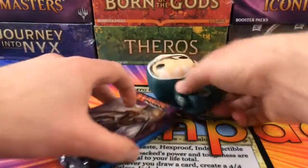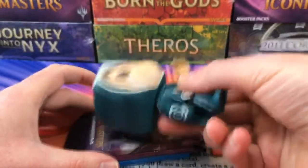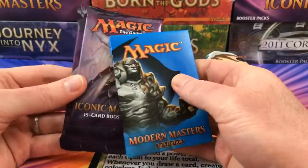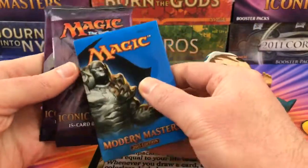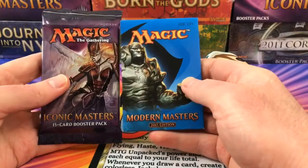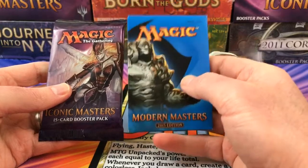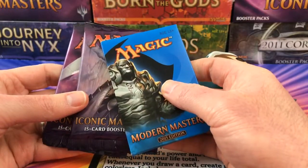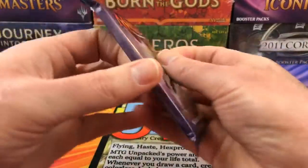And an island and an ad. Okay, Jace. You gotta give us some good blessings here. So what do I do first? Modern 2015 or Iconic? Done a ton of Iconic lately. But should I do, so we've got one vote for Iconic. I haven't actually opened any modern. Another Iconic, modern Iconic. I like that idea. And we'll do the Eldritch Moon last. How about that? Iconic Masters.